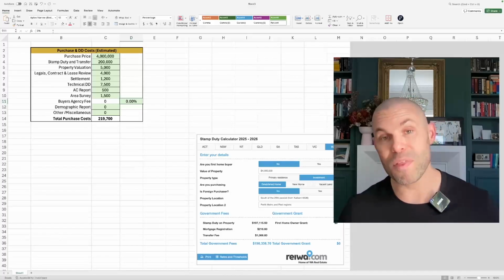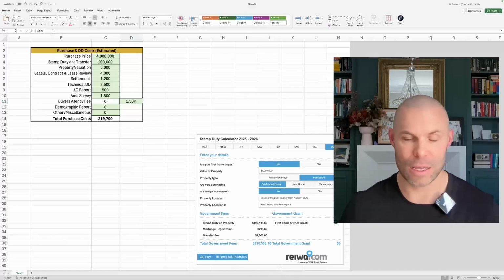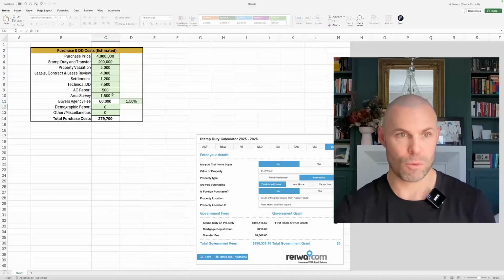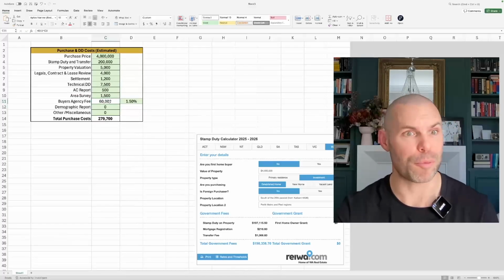But what that does is it adds to your cost base. Okay, so if they're charging a 1.5% fee or a 1% fee, if we're looking at this, we could be spending about $60,000 in terms of actual just cost to go buy the property. Okay, again, that's adding to your cost base.